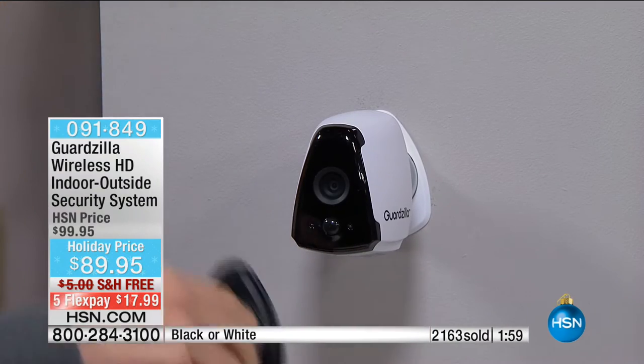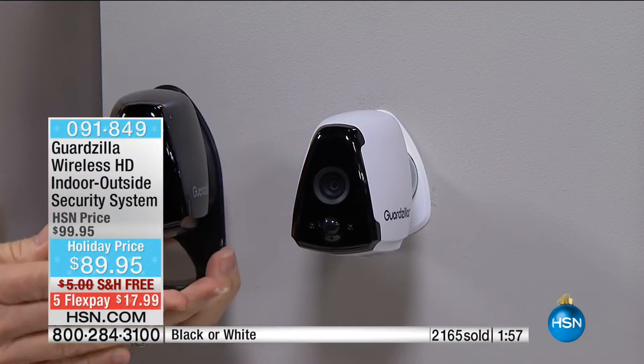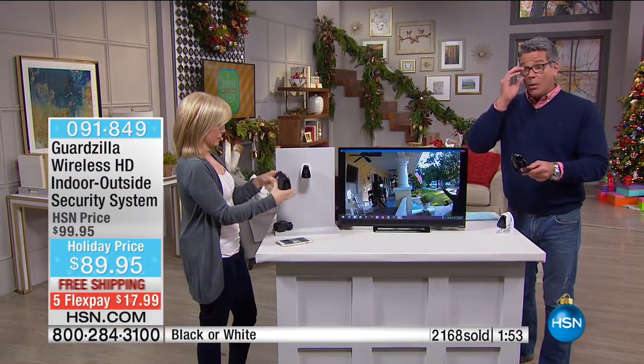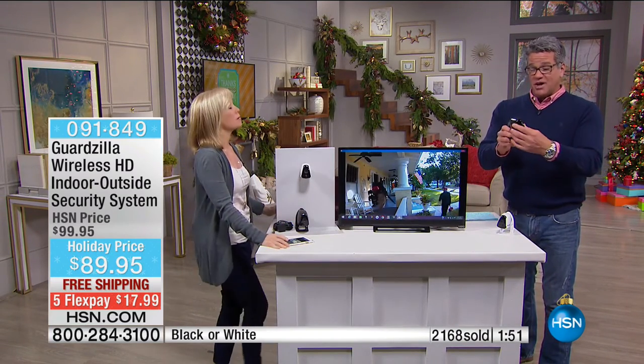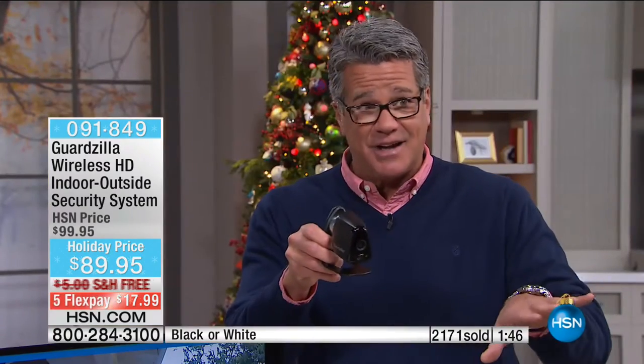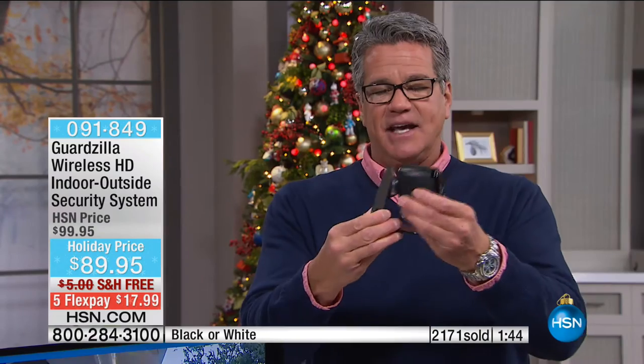I love that it's not hardwired, because you can take it with you. If you live in an apartment, you just want to put this up on a wall somewhere, you can do that as well. It's great for your kids while they're away at school, because they can put this right at the entryway. If you don't want to put it outside, you can put it right on a windowsill and still see the same thing. That's what we did, and we plugged it in. It takes up no room.